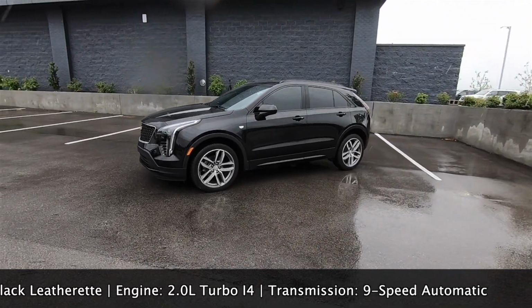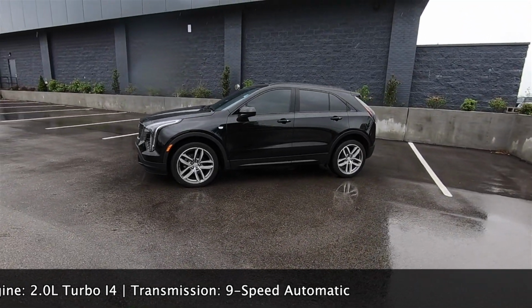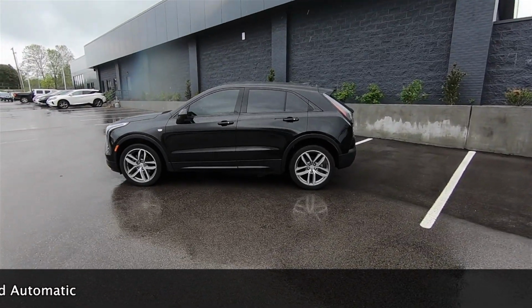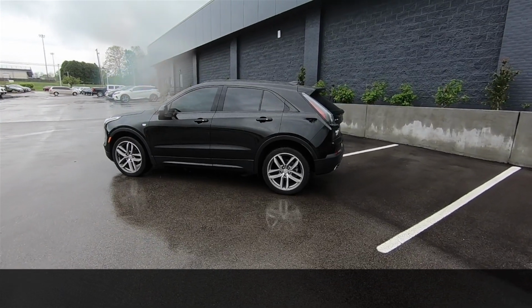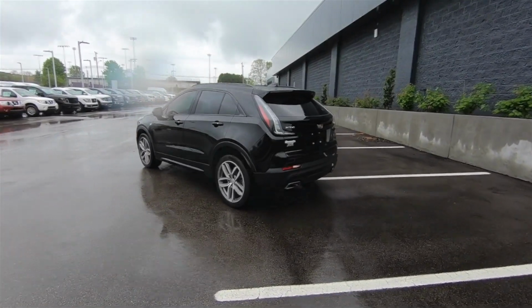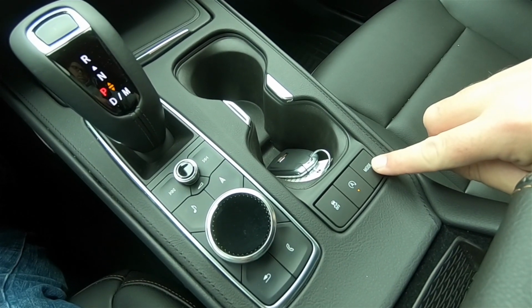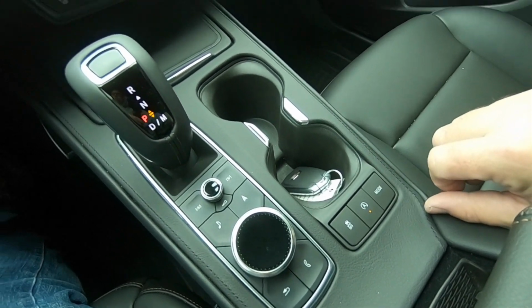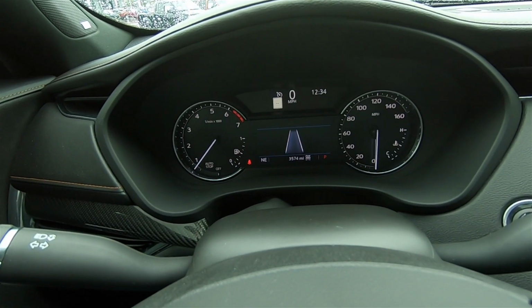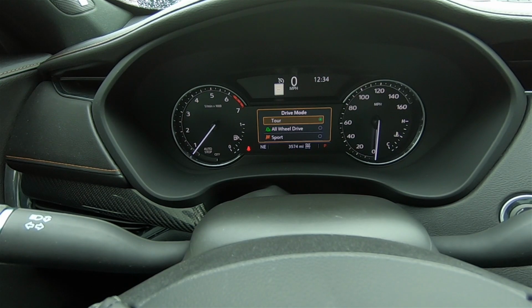Competing in a very crowded market segment, the XT4 is Cadillac's take on a sporty crossover that melds luxury and sport. Although from my experience with the car, it's more luxury than sport, but that's okay. Our vehicle is all-wheel drive with a full-time automatic all-wheel drive system that is front biased and works in conjunction with drive mode selectors with three modes: tour, all-wheel drive, and sport, the latter tightening the steering feel and raising the shift points with different shift logic.